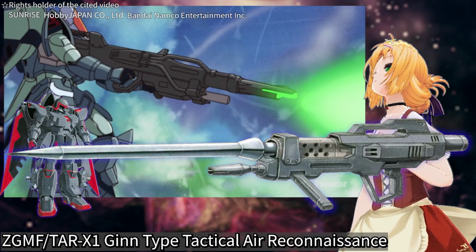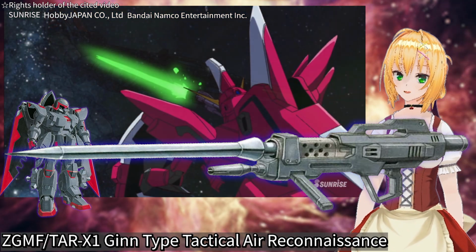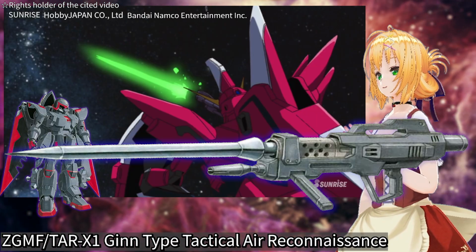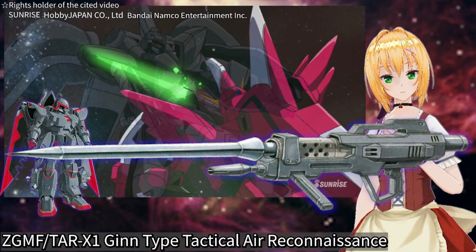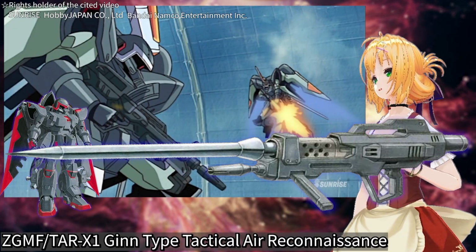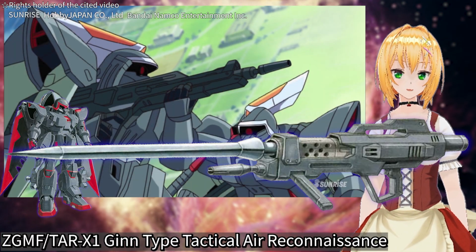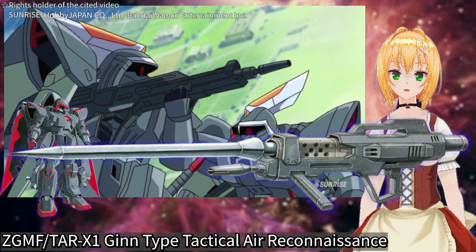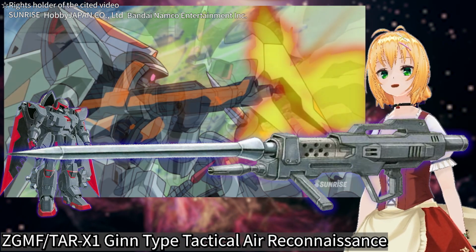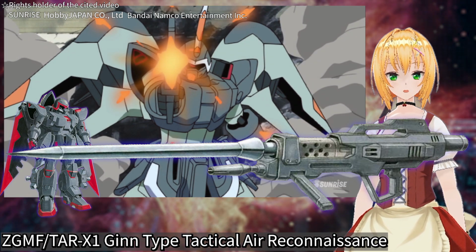Zaft experienced significant challenges in developing compact beam weaponry. They only managed to put anti-mobile suit beam rifles into practical use after successfully stealing the GAT-X series and obtaining beam rifle technology. It also appears that Zaft standard equipment can be used. In fact, it is recorded that it can be armed with the Ginn's heavy assault machine gun. In the scenes in which it appears in the TV anime, there are moments when it is shown firing a weapon resembling a machine gun.